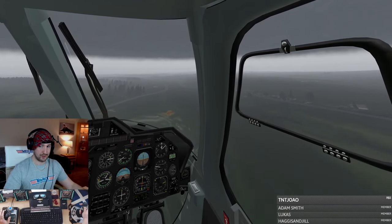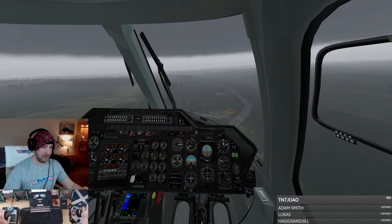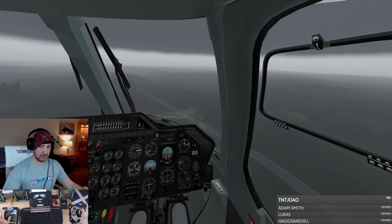Geo says the TOW missiles are lots of fun to use. Yeah, I've not really spent a lot of time in the TOW version. Pretty much every time I fly the Gazelle, it's always the Mistral version with the air-to-air missiles. I love that, dude. It's so much fun.